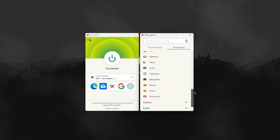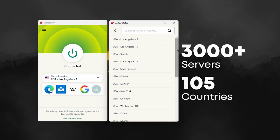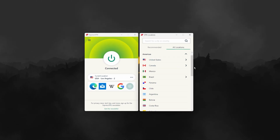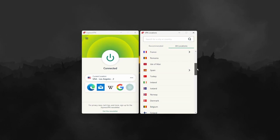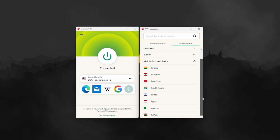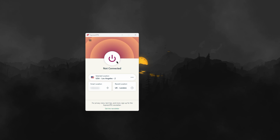Now, as far as servers go, Express has over 3,000 servers in 105 countries, and as I said earlier, this huge amount of locations will allow you to access a lot more content globally. Besides that, Express is overall the best choice if you're looking for an easy-to-use, plug-and-play VPN, as it stays away from the more advanced settings that don't interest most beginners and intermediate users. You just open the app, connect to a server, and that's about it.